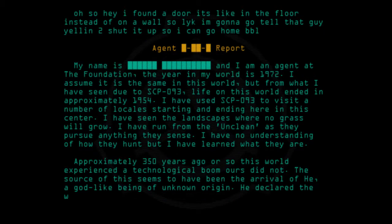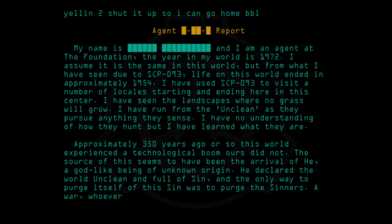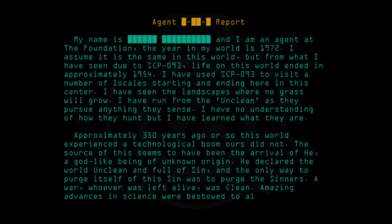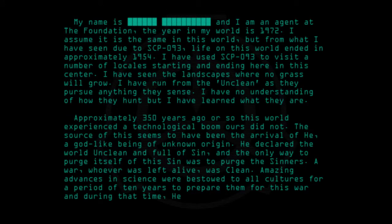He declared the world unclean and full of sin, and the only way to purge itself of this sin was to purge the sinners. A war, whoever was left alive, was clean. Amazing advances in science were bestowed to all cultures for a period of 10 years to prepare them for this war, and during that time He disappeared.